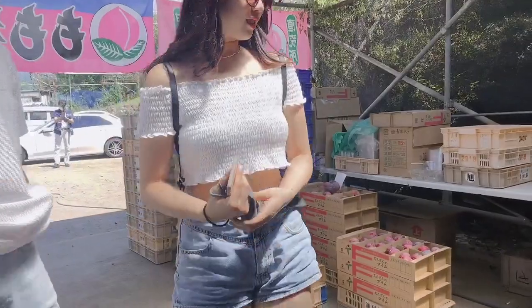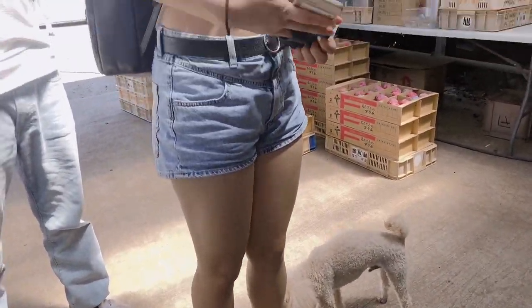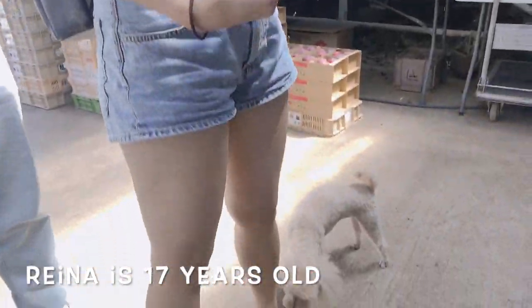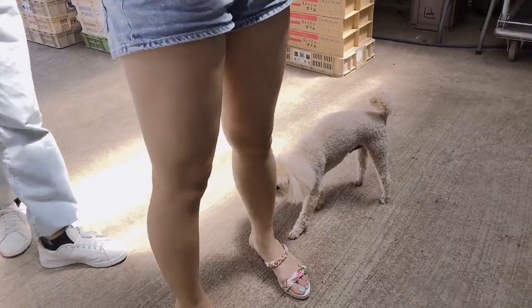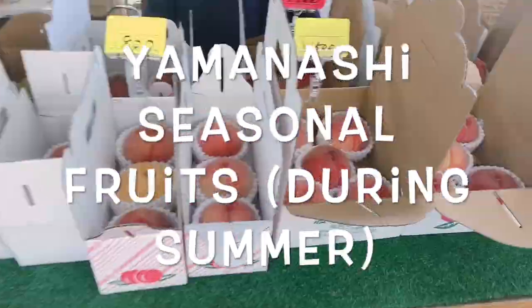Yay, that's her favorite mama. Reina, how old are you though? Hi doggy, don't bite us. This plum.